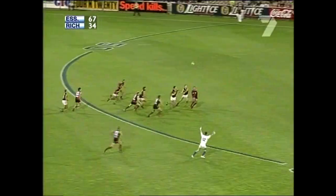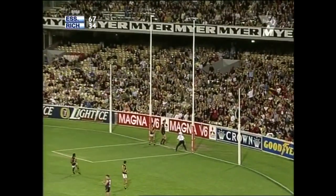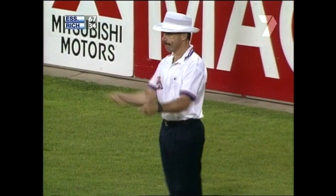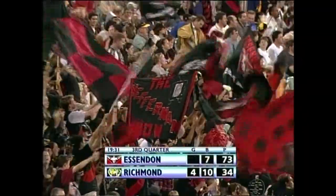Kicks the ball inside 50. Kellaway missed it. Rioli taps in Lloyd's direction. Hurd's got it and then hooks it back. It's a goal. What a start from the captain. They have so many match winners. It's going to help them at the end of the day, isn't it?